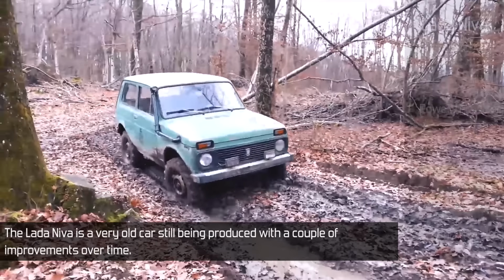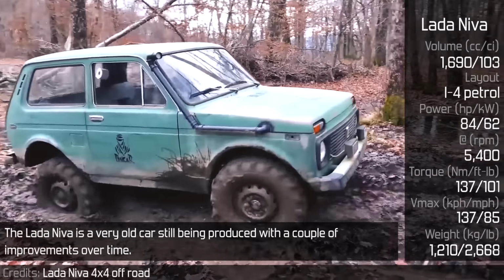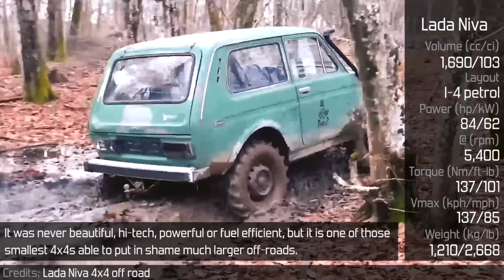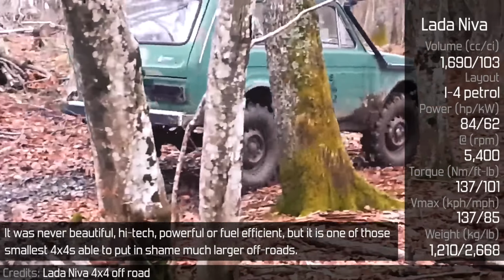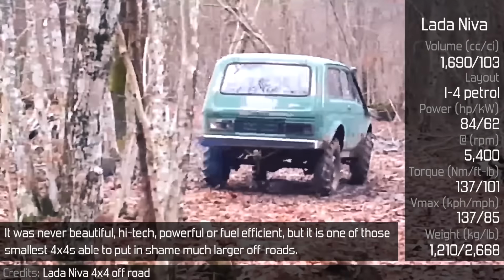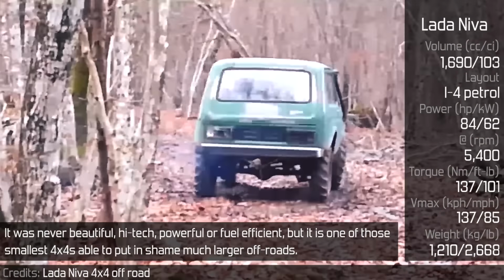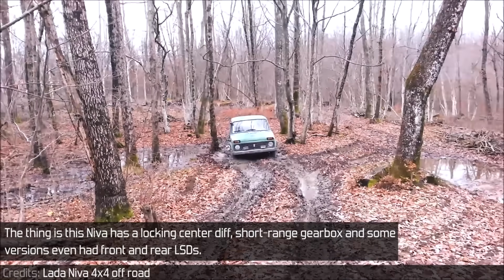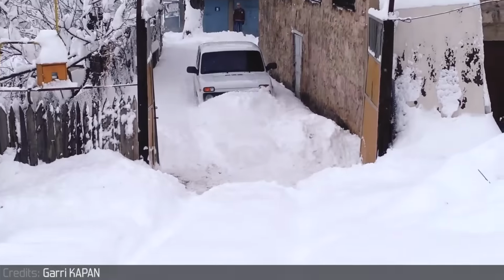Lada Niva. The Lada Niva is a very old car, still being produced with a couple of improvements over time. It was never beautiful, high-tech, powerful or fuel-efficient, but it is one of those smallest 4x4s able to put to shame much larger off-roads. The thing is, this Niva had a locking center diff, short-range gearbox, and some versions even had front and rear LSDs.